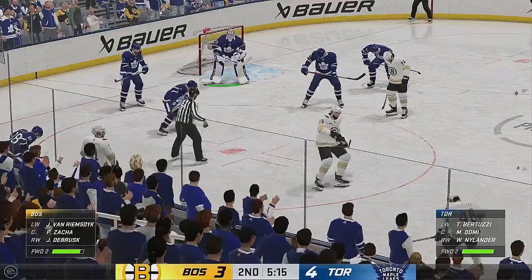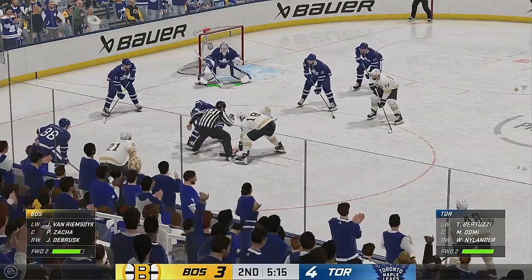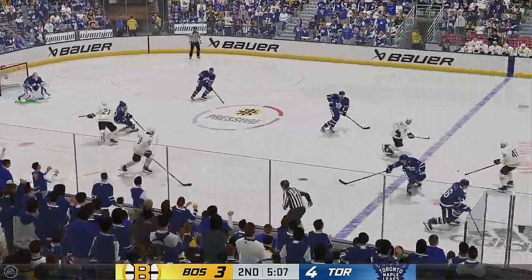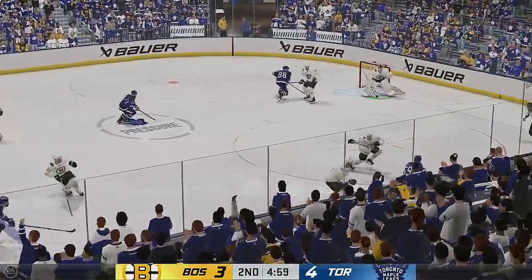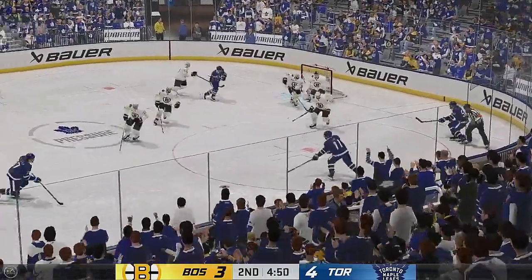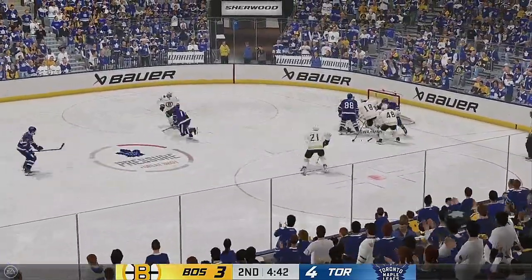The Bruins have time to work with, but they need to convert on one of these scoring chances as they are trailing here in the second. And now it's grabbed by Lilgren. Dishes it to Bertuzzi. The Leafs take it along the wall. And it goes off a stick. Receives the pass. Moves inside.